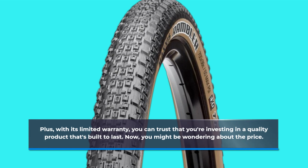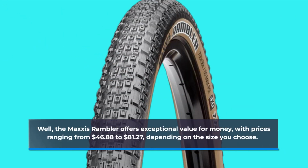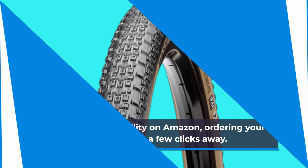Now, you might be wondering about the price. Well, the Maxxis Rambler offers exceptional value for money, with prices ranging from $46.88 to $81.27, depending on the size you choose. And with its availability on Amazon, ordering your new tire is just a few clicks away.